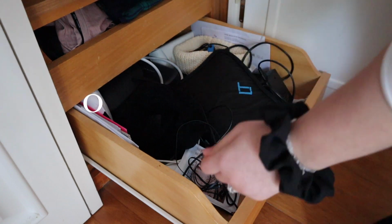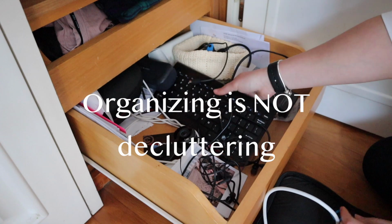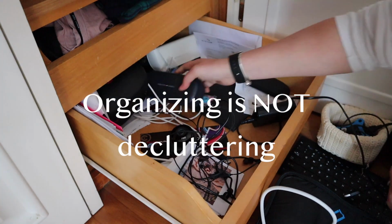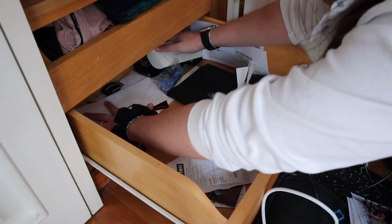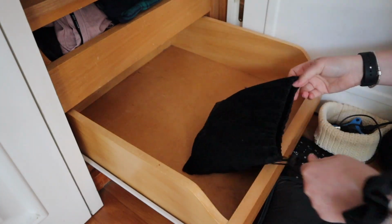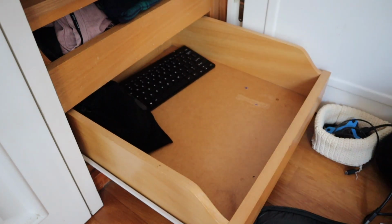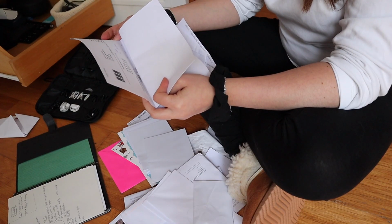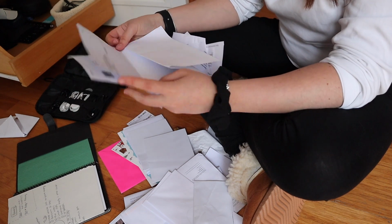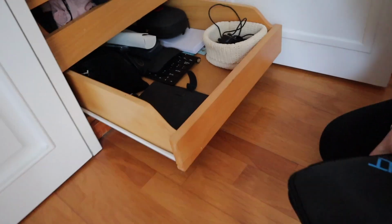The first lesson I learned the hard way is that organizing is not the same as decluttering. You can organize a drawer or a desk or a surface as many times as you want, but until the moment where you actually sit down and declutter it, you're going to end up with a mess after a short amount of time. So I highly recommend that when you're going through an area, instead of focusing on just organizing things, even though organizing is still important, you make sure you're really clearing out the things that don't belong. Like with this tech drawer, for example, I got rid of all this extra paper that didn't belong there.